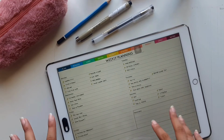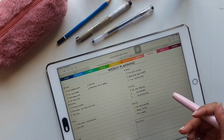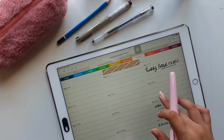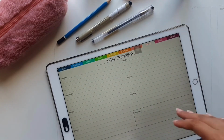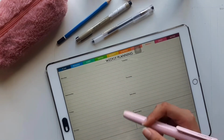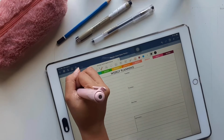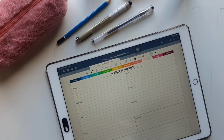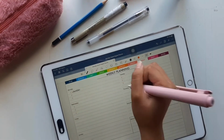So tip number 6, don't overload. I don't know if you're like me, but before I liked to list down a lot of tasks in one day, which doesn't really help me, it just caused me to stress out. So it's really a great tip to avoid overloading your tasks in a day. Finish what you can, do the rolling weekly. Everything actually connects with one another. So again, as I've mentioned earlier, prioritize and don't overload.